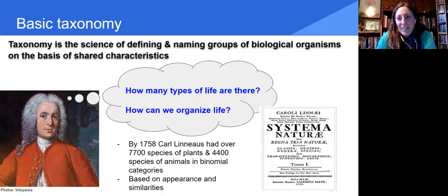Okay, so the next thing we're going to talk about is basic taxonomy. This is kind of where we get into the science and the questions of how many different types of birds there are and how they are organized. Taxonomy is the science of defining and naming groups of biological organisms on the basis of shared characteristics.